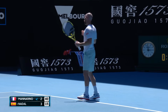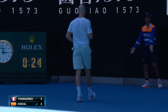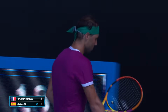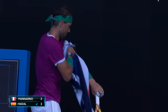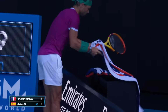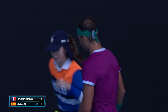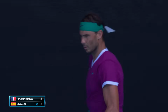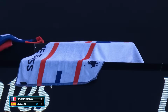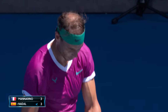Mannarino. Honestly, gentlemen, I really didn't expect such a bright start from Mannarino, given all that he's been through over the last couple of days, how much energy he's had to put forth, how well Nadal has played in his last two matches. This is everything, and perhaps even more than what the Frenchman could have wanted. Started like this as well in his last round, Robbie. Kept it very calm.